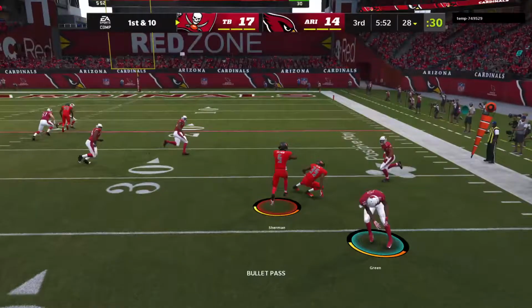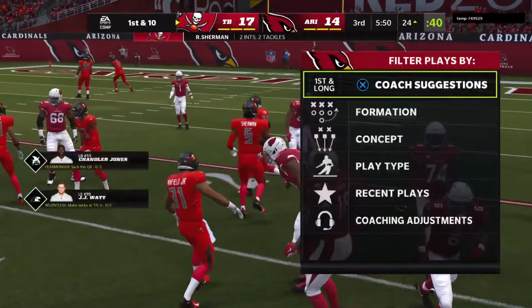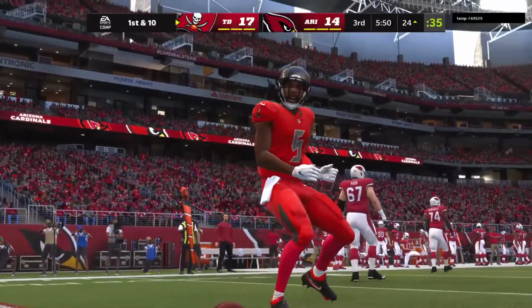Play action. Now it's Murray. Looking for Green, and it's intercepted. Picked off by the veteran Richard Sherman. And he'll return it to the 24-yard line. That one is going to sting. First play of the 3rd quarter and a turnover.